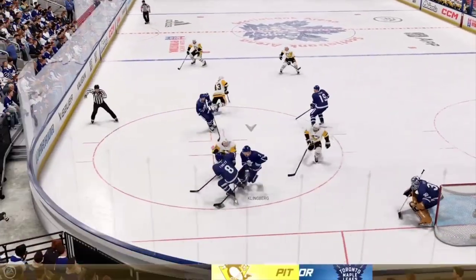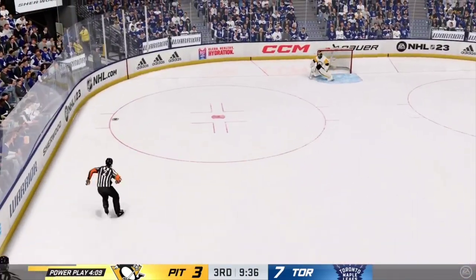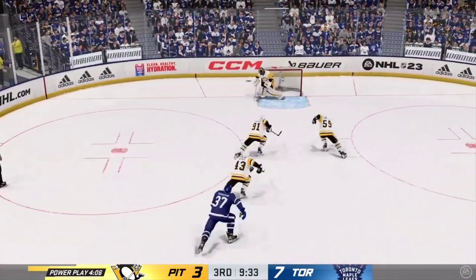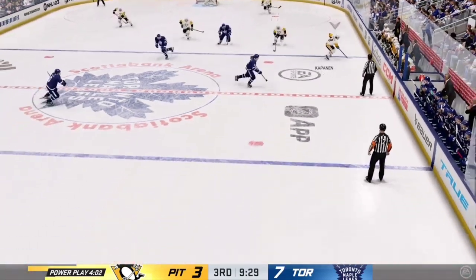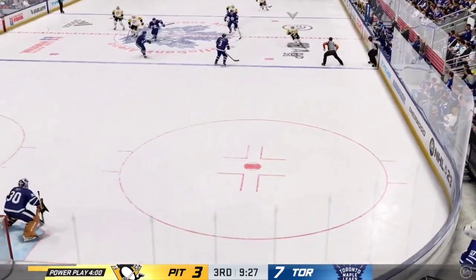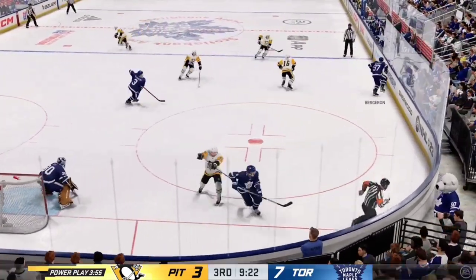Bergeron's won the draw in his own end. Now let's see if they can clear it. Trying to come up with a huge defensive play to get this puck out of his own end. The Penguins have it behind the cage. Headman pass, looking to make something happen in the offensive zone.